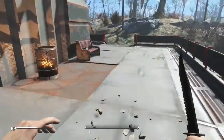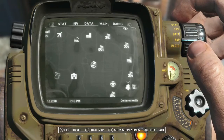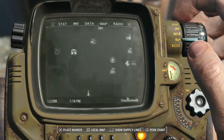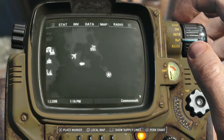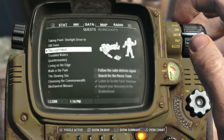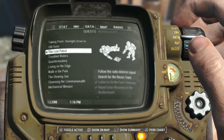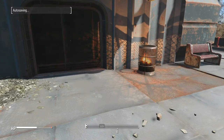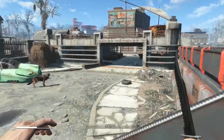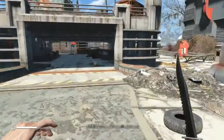Okay, where's the quest marker? It was here, right? It was right there. What is going on? Okay, data. Follow the radio distress signal. Search for the recon team. Does that mean I need to go inside, or are they just hanging out? All right, I'm gonna look around real quick. BRB.